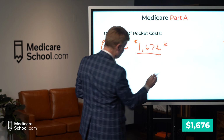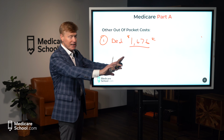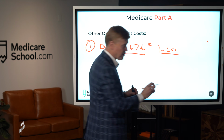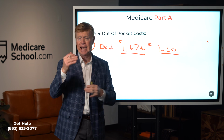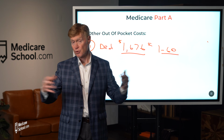Okay, so that means when I go to the hospital, that's what it's going to cost me. So again, we're talking about other out-of-pocket costs associated with this. And so this is what I would pay from anywhere between a 1 to 60 day stay in the hospital. I pay the deductible. Now, what's interesting about this deductible is it's not annual. This is tied to a benefit period. So this deductible can happen more than once in a year.